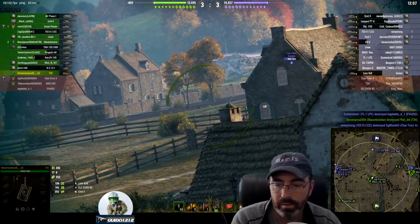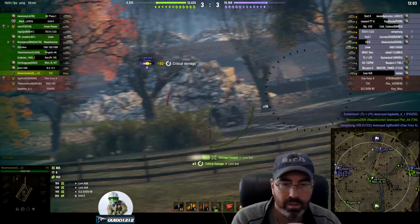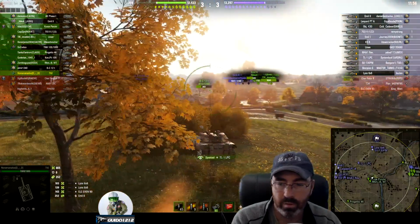So we've moved around, and it looks like you've got a big problem over on the west side. So let's see if Nona actually sorts that out. He's doing some good work on this 6x6. He's just getting pummeled, and he goes around the corner there.